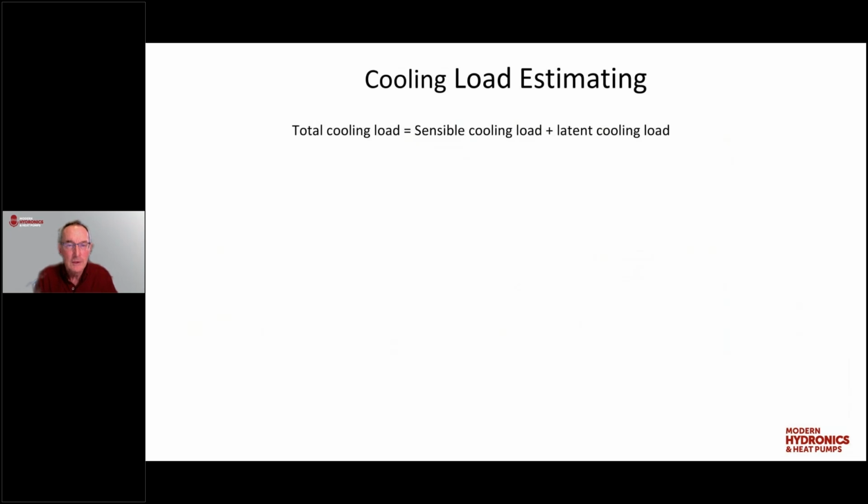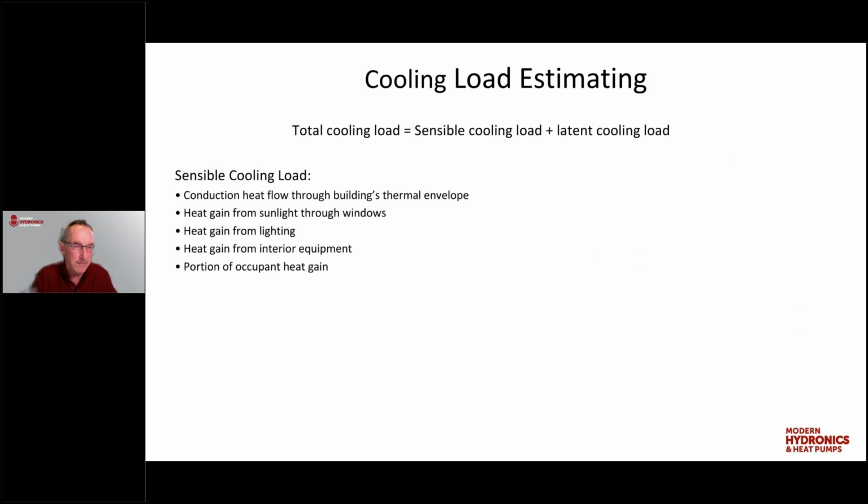If you're new to cooling, if you're thinking about getting involved with hydronic cooling, you definitely need a way to do cooling load estimating. And that would be a whole webinar or course in itself. But I'm going to summarize that when we look at a cooling load, we break it up into two sub-loads, what's called sensible cooling and latent cooling. Sensible cooling has to do with temperature change. Heat gain to building can be heat conduction through the building's thermal envelope, the walls, the doors, the windows, and so forth. It could be sunlight coming in through those windows. It could be heat generated from lighting or interior equipment, or a portion of the heat, the metabolic heat output of any occupants. A portion of that output is sensible heat.